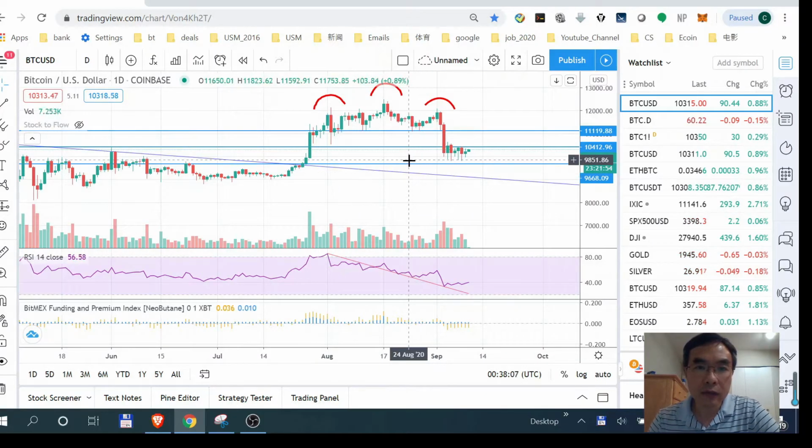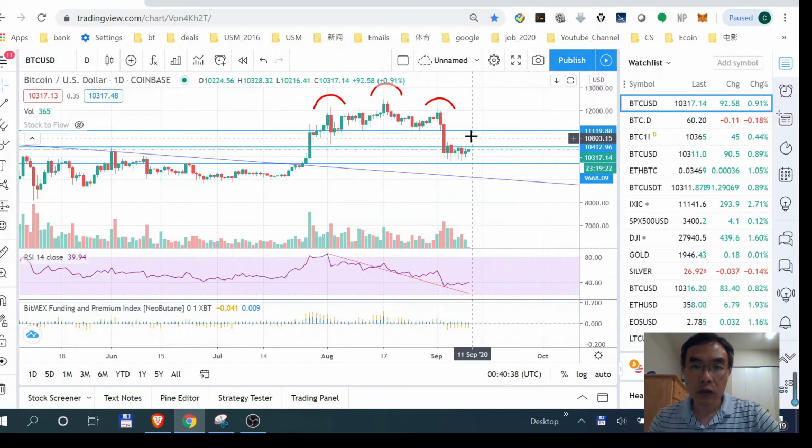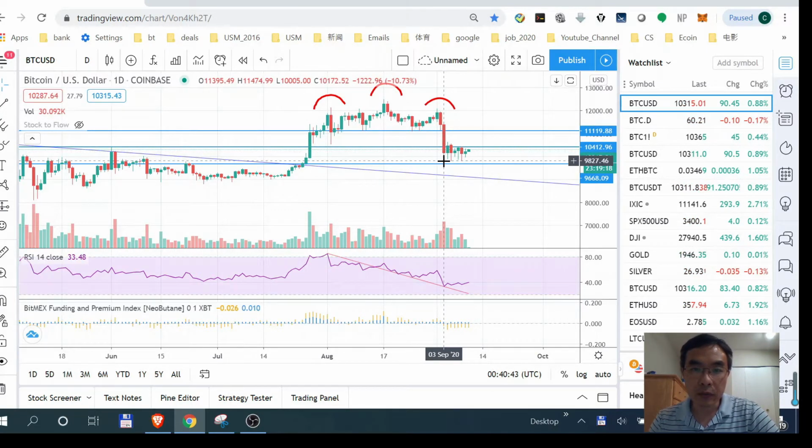First of all, let's start with the Bitcoin daily chart. Let's review what happened for Bitcoin the last month. Bitcoin had a head and shoulders pattern, and then we had a dump last week. Lots of people were panic selling during this dump. But for the past few days, we saw these downward wicks, which represent the buying pressure from the bulls. This is why the price stopped dropping, and this is a good sign for the bulls.